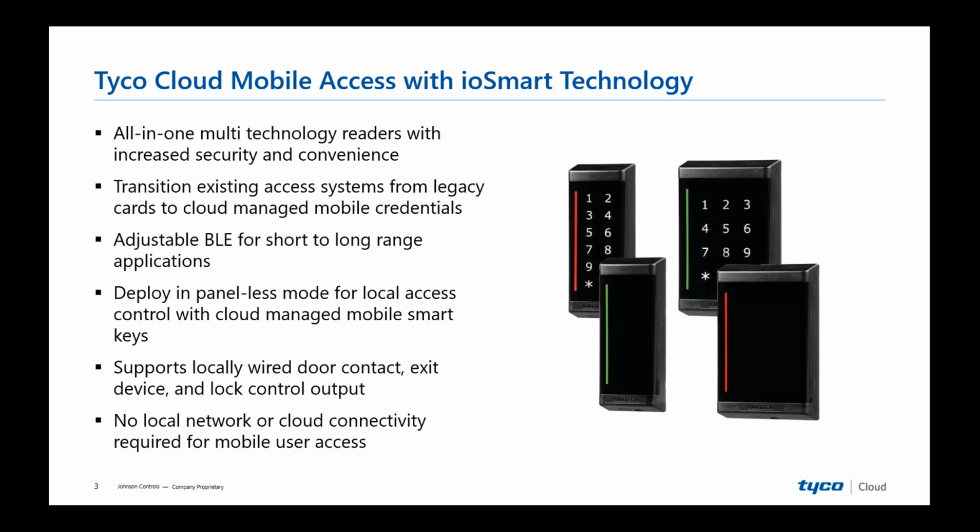The most significant piece of this strategy with Tyco Cloud is that not only have we been able to take advantage of the ioSmart reader technology that's already out there in circulation. Like I said, it's an existing product. It continues to ship. It's been shipping really well over the last several years. But now this same reader platform can be leveraged and deployed in a completely new and different format.